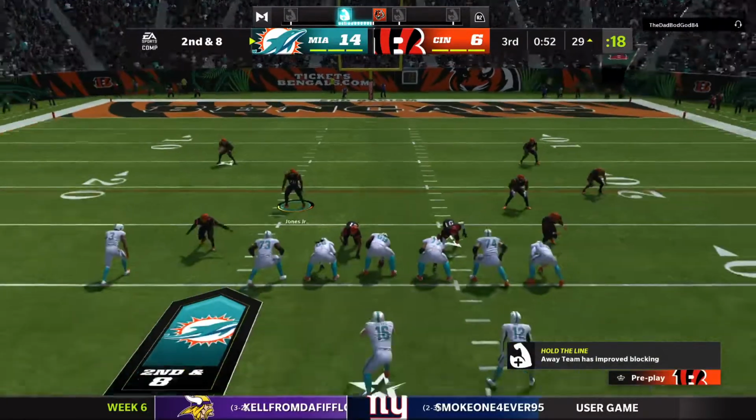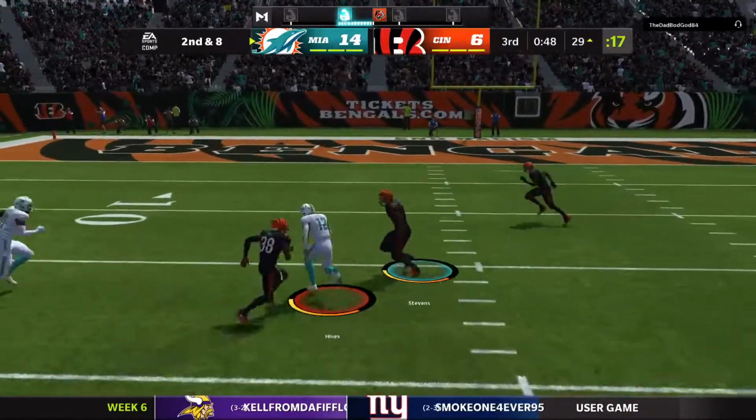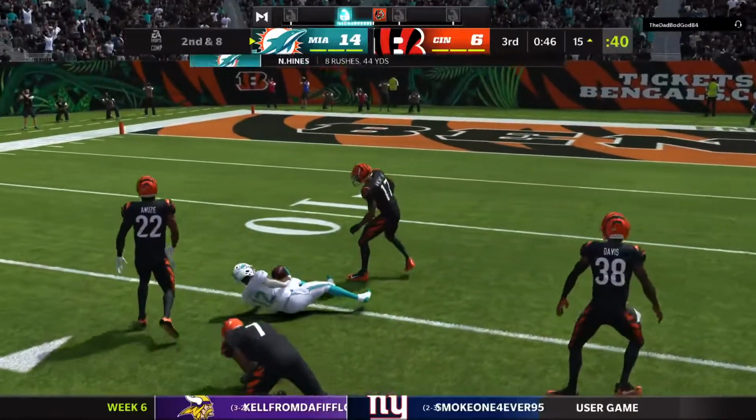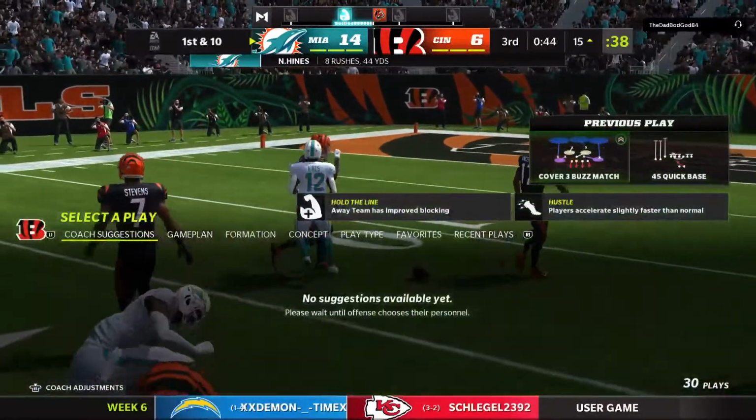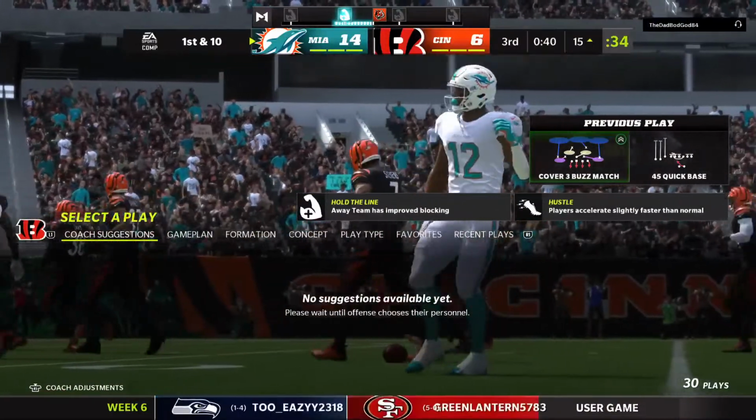Here's 2nd and 8. They stay on the ground. Again, it's Hines. And taking it to the 15-yard line before he's brought down. A Miami first down on the 14-yard pickup.